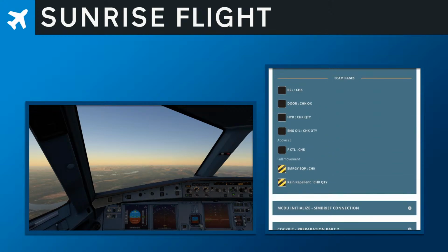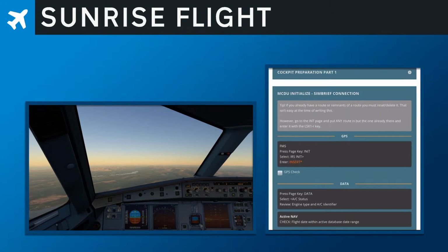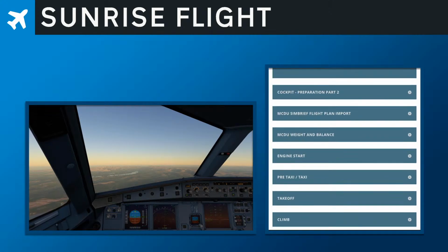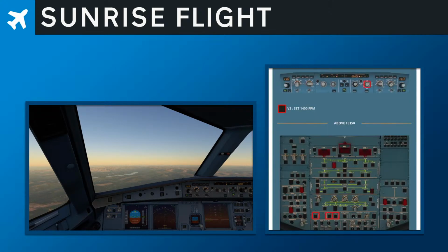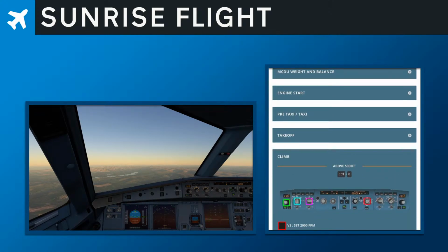So yeah, there's this checklist that will be available eventually online, and the idea is you just work your way through each piece. And then there's another bit about setting up the MCDU step by step all the way through, which takes you through all the buttons you've got to press, all the things you've got to enter, and that's all on the website as well.